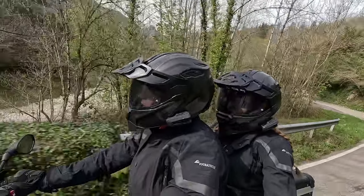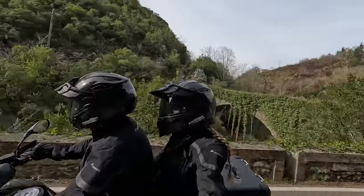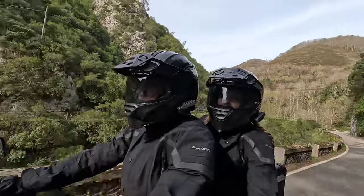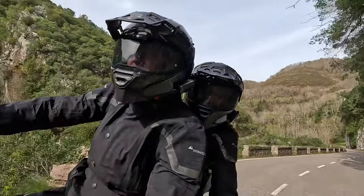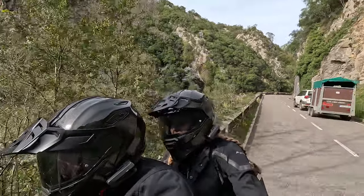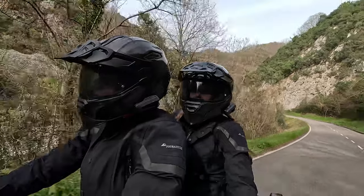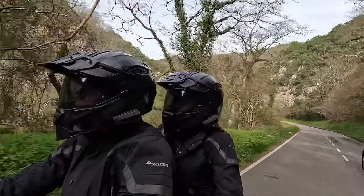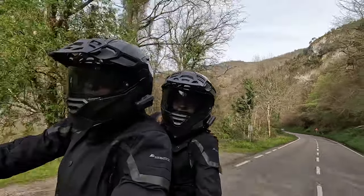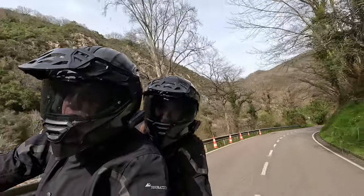Just look on your right there. Oh, I've got some good twisties coming up. Oh yeah, you have to make sure you keep your eye on the road instead of getting distracted. Yeah, really narrow. So we've got mountains to the left of us, little stream running through on the right. Overall, the road quality is very good.